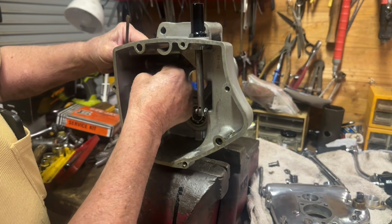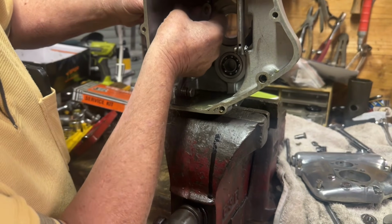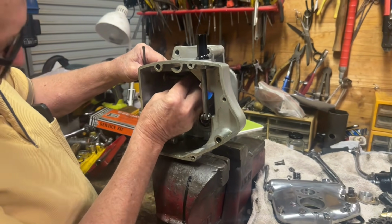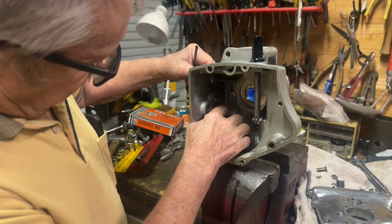Okay, so where's the problem there? Is it in that bush or is it on the shaft? So what I'm going to do is shim the shaft. I'm going to shim it so that it doesn't need much clearance, it just needs to be free, so that when you actually push it, it's heavily spring-loaded with a very strong spring.